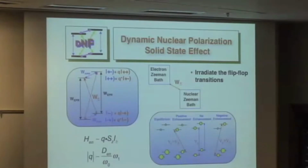So these right here would be EPR transitions, the black ones. So the first sign in the ket, the plus and the minus, is the electron transition going from minus to plus, and then the nuclear transition, the second sign in the ket, is a plus to a minus, okay? So electrons go from minus to plus, and nuclei go from plus to minus in this flow, all right? Now these are closely spaced energy levels. So it's possible you can have state mixing, all right?